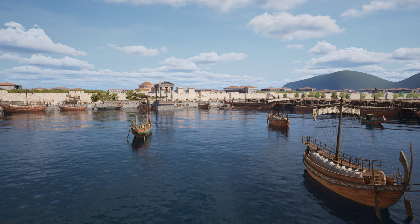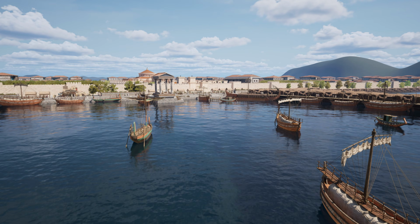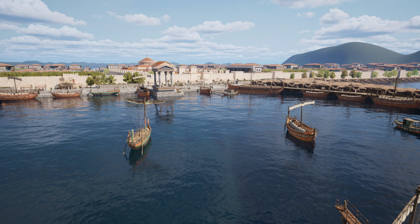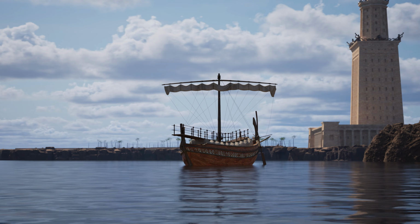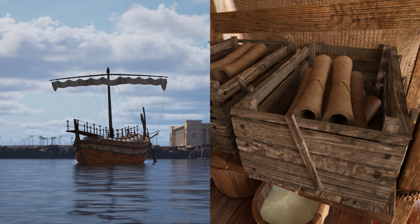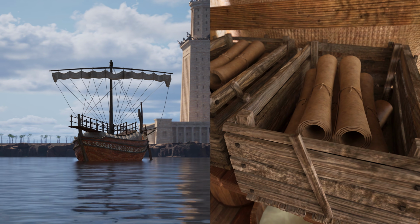They wanted everything. Alexandria had become one of the most important trade centers in the Mediterranean, and the library took advantage of that. Under Ptolemy II, a new rule was introduced. Every ship entering the harbor had to hand over any scrolls it carried.